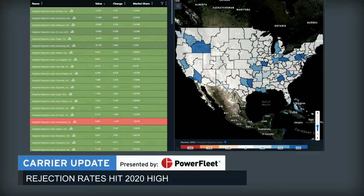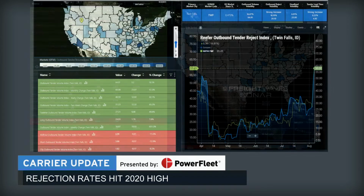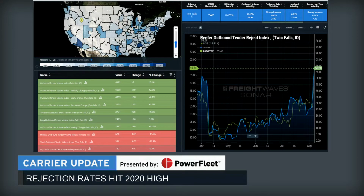Twin Falls, Idaho. Now, it's always interesting to me when I see a blue smaller market on this map, because you have to have a large tender rejection rate increase to really show up on here if you're a Bismarck, North Dakota, or Great Falls, Montana, and even on the Twin Falls, Idaho map. So let's take a quick look into Twin Falls, Idaho, and see what's going on there.